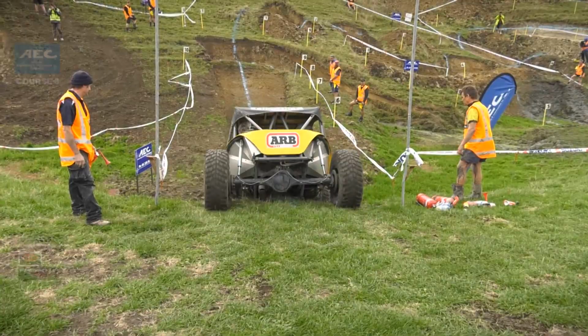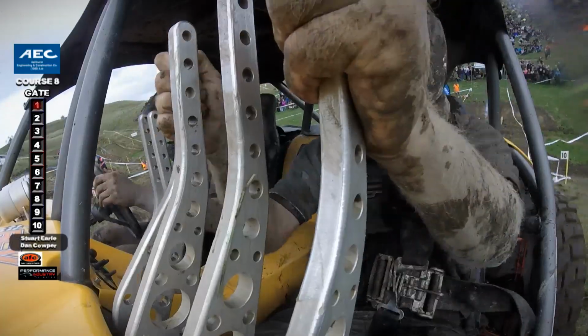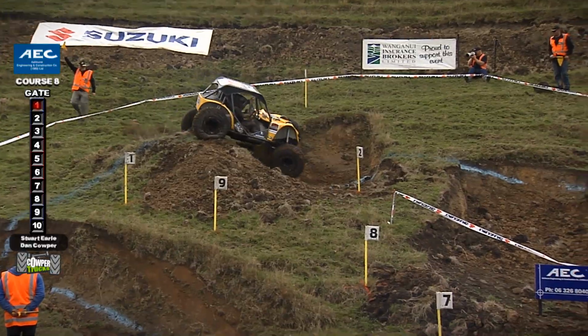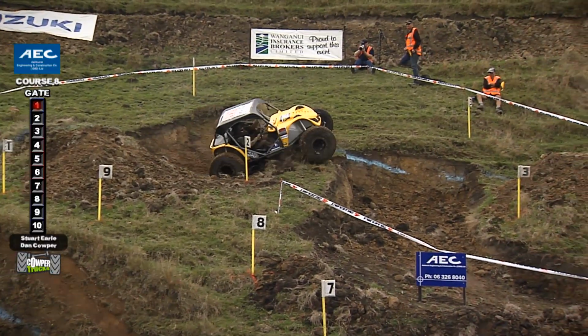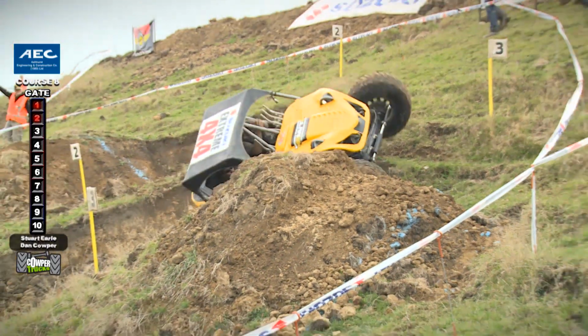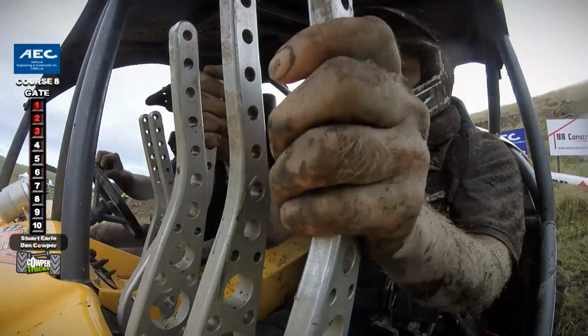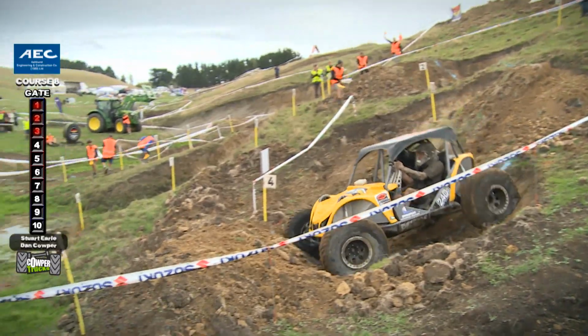This is Stuart Earle and Dan Cowper. Dan is the promoter, he's the starter, he's the clerk of the course, and he is the co-driver for Stuart Earle, who is the proprietor of Broadway Accounting Solutions. So he's an accountant. Oh, look at that, just teetering on the balance point as they negotiate 3.